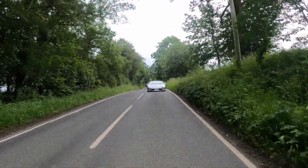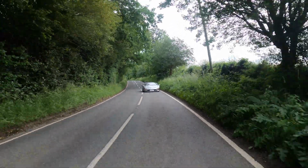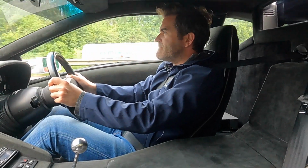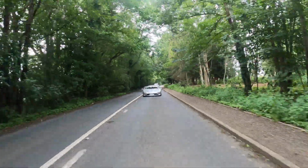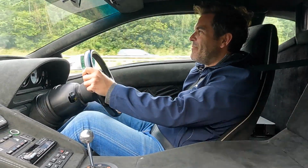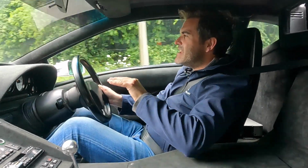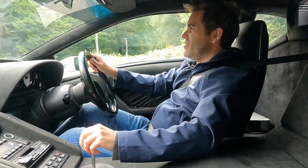The ride is also a great surprise. It's surprisingly smooth. I expected it to be bumping me all over the place, but it's not at all. Oh, it's a great cruiser, this. Just eat up the motorway miles. When you wind her up, you really do feel that weight and the push in the middle of your back.